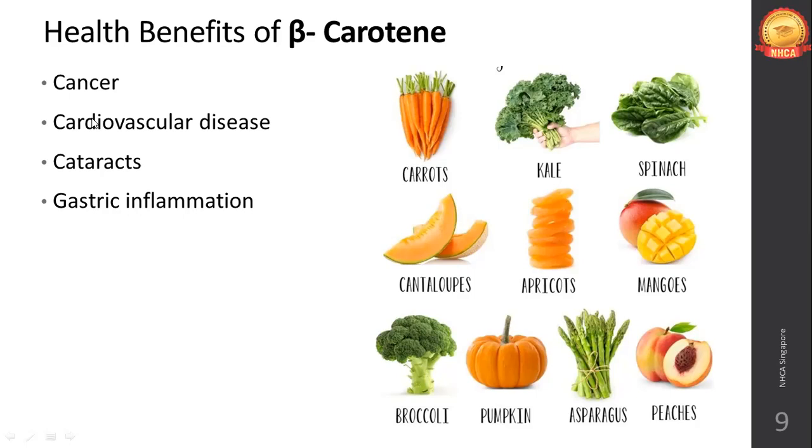Cataracts, we have seen how important it is for vision. People who are deficient in beta carotene have a 5.5 times higher risk of getting cataract soon. Gastric inflammation: beta carotene also has an anti-inflammatory property. Especially it will inhibit and suppress the Helicobacter pylori. Helicobacter pylori is a bacteria which, when it infects your stomach, gives you peptic ulcer, like stomach ulcers. It has been seen that beta carotene inhibits the work of Helicobacter pylori. These are the health benefits of beta carotene.